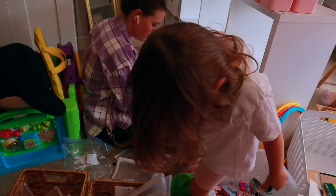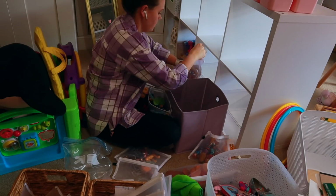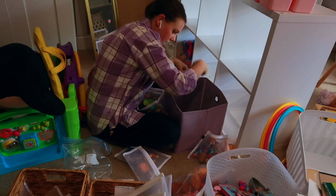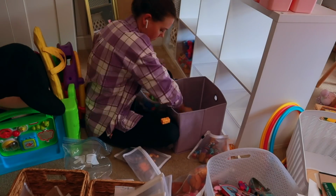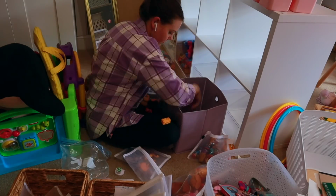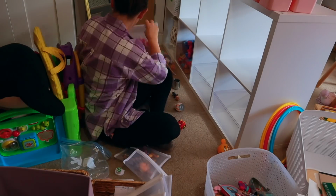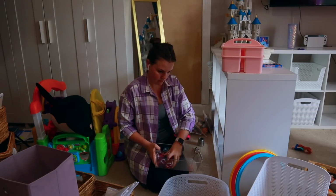Another thing that I'm loving using these mesh storage bags for is little figurines. Either little play toys that they've collected from McDonald's or whatever, and their little collections that they actually enjoy and play with, or figurine sets we got when we went to Disney World. Like Bella got the princess set and Lucy got the Lion King set when we were on one of our recent Disney trips.